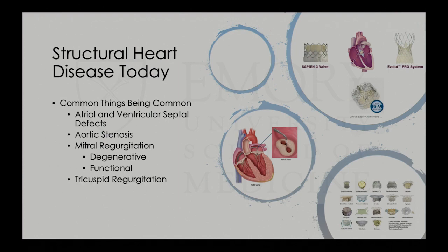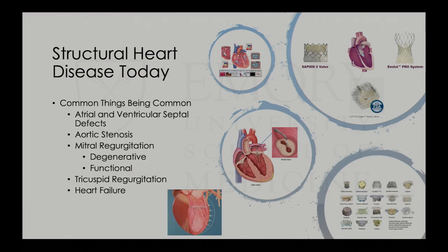Tricuspid regurgitation is kind of the final frontier. In surgery, it had been kind of the forgotten valve, but now, again, we have multiple therapies addressing these very sick patients who suffer with tricuspid regurgitation. And finally, what can we do for heart failure? That's going to be, I think, a topic of the future, is how these various valvular pathologies are presented as heart failure, and really should we be addressing this at a ventricular level as opposed to a valvular level? And this being one example.